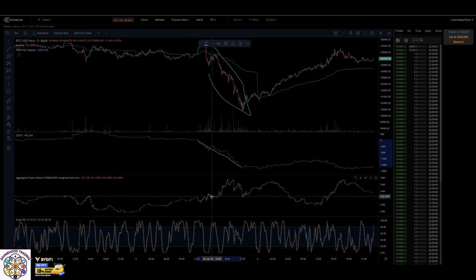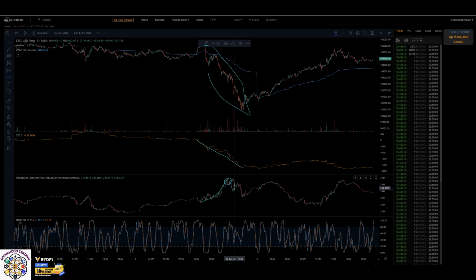And for a majority of this drop, our open interest was increasing here, showing that new buyers were stepping into the market. Those buyers were short positions, and those shorts were successfully pushing the price of Bitcoin down to make new lows. Of course, towards the end of the push, we did start to see big liquidations, which is a sign that we could get a reversal on a swing failure pattern.